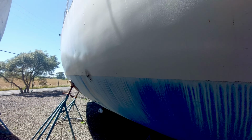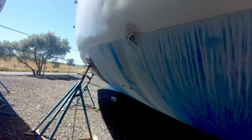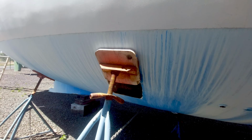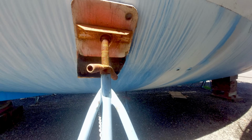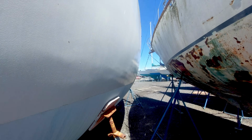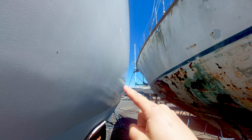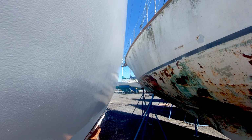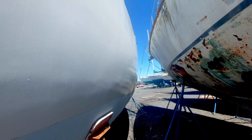And you can see there's a couple of dents in the hull, which is not unusual. Because it's an aluminum boat, you don't really have to be afraid of it being structural. But if you look at the hull like this, you can see there's a couple of dents there, for example. You can barely see it. This is how you should look at the hull to see if it's warped or something, from the front or the back.